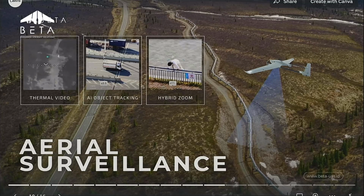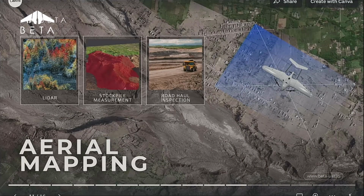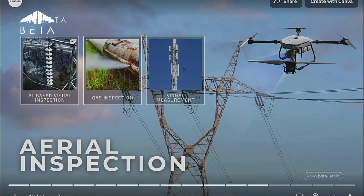We can do aerial surveillance for pipelines in oil and gas industries. We also do aerial mapping. For example, during the Semeru Mountain eruption in 2021, we covered 1,000 hectares in a single day of operations.